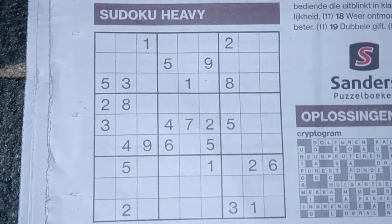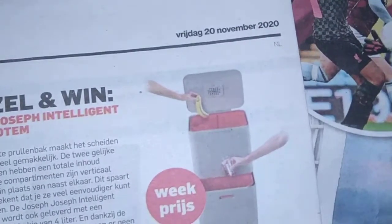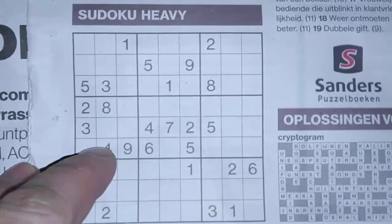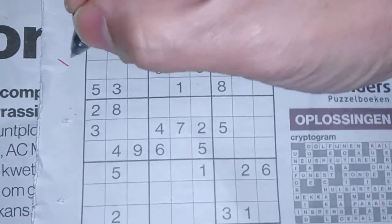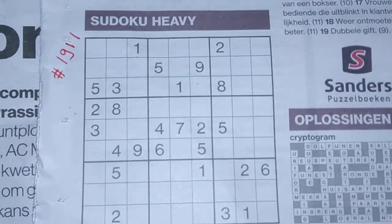Hello guys, we are back with the second regular Sudoku in this daily newspaper of Friday. Yes, still Friday, November the 20th, 2020. The last regular Sudoku is a Sudoku Heavy. And this one will be number 1911.